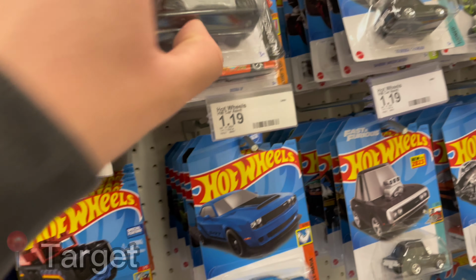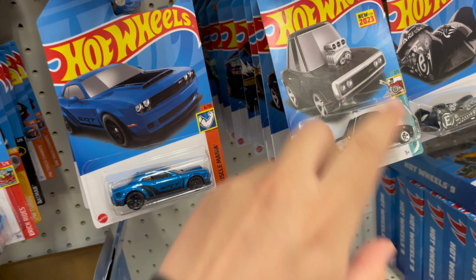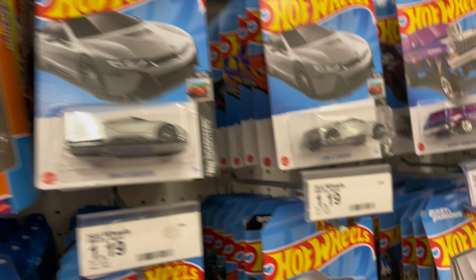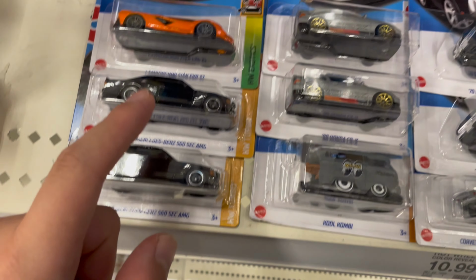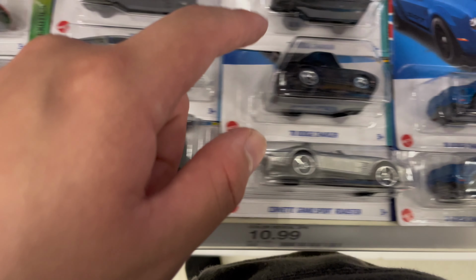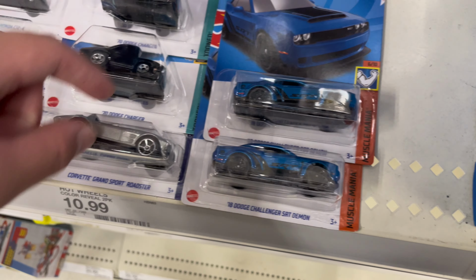They had a drop today, and it's H case. And check it out, there's the baby charger. And I think the regular treasure hunt is the Ducati, which I did not find. But here are some of the cars I was able to get. The Lamborghini, Mercedes, the cool combi recolor, CRX, two of the baby chargers, and the Hellcat, well, Demon, Dodge Demon.